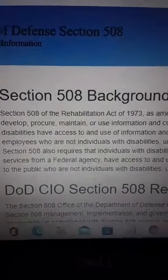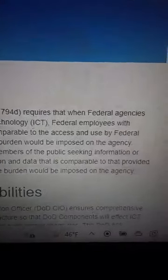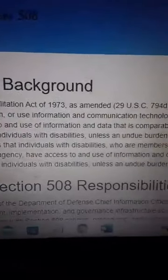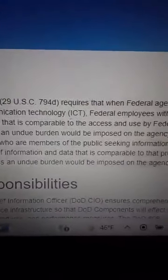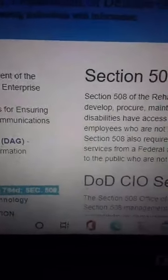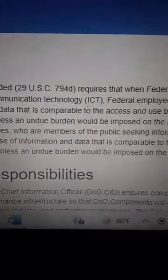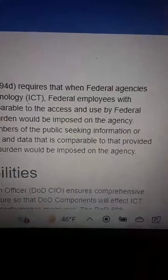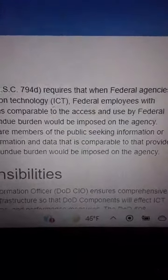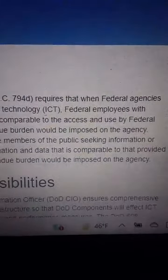Section 508 also requires that individuals with disabilities who are members of the public seeking information or services from a federal agency have access to and use of information and data that is comparable to that provided to the public who are not individuals with disabilities unless an undue burden would be imposed on the agency. Just like I said, whether you're a federal employee or not, you have the same comparable access to that data.